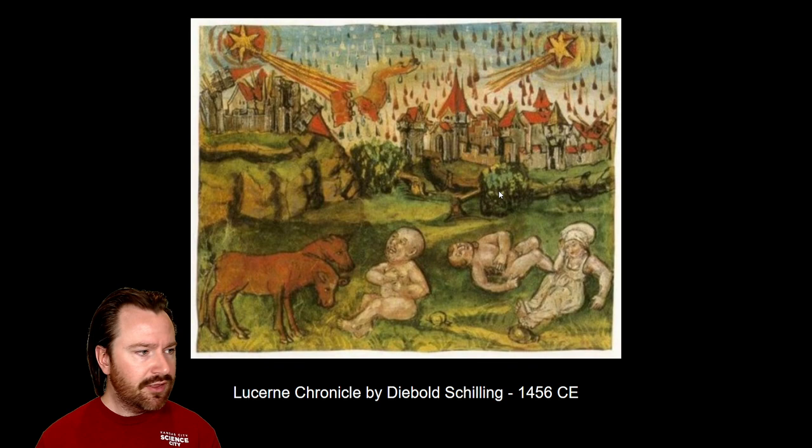And there are some other depictions of other comets that we won't cover in depth, but we'll just pass through some of these here. We've got one from 1456.